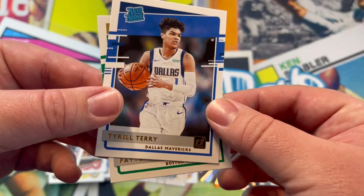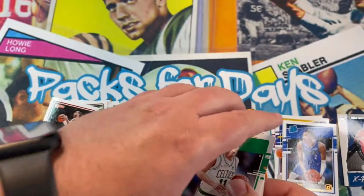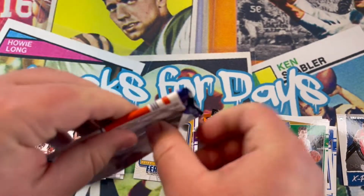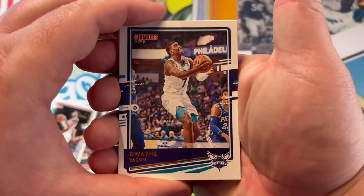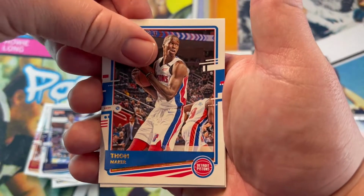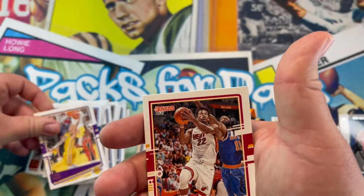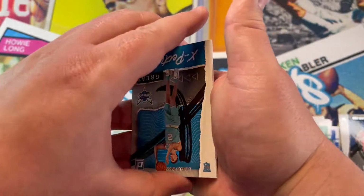All right, we got Terry. And we got Payton. Payton is a pretty good shooter from what I remember, at least in the beginning of the season. I really didn't keep up after that, though. He was doing well in the beginning. I don't know what happened. I don't know if he slowed down or I just didn't watch enough basketball. I don't know. Bacon. Maker. Galloway. Kyle Kuzma. Jimmy Buckets. Jimmy Butler.